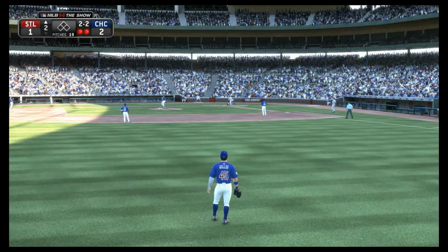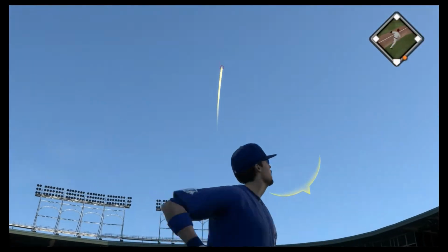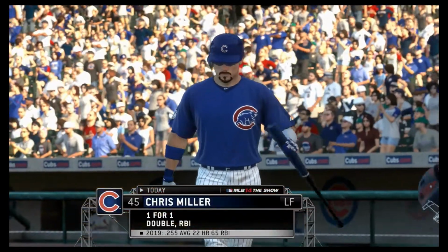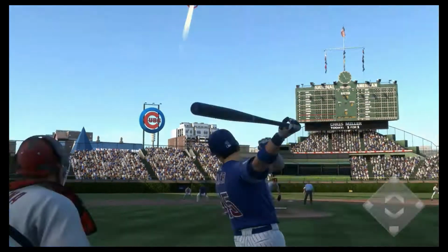With 2 gone now in the top of the second. And he gets around on the fastball here as this is hit fairly well out toward left field. Miller is going to have room out there as he puts this away to retire. Chris Miller. Come on, big guy. One time. Here you go.